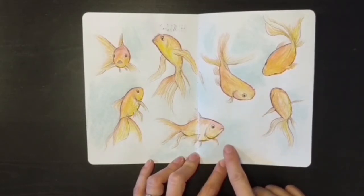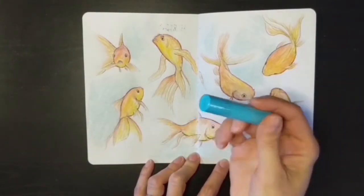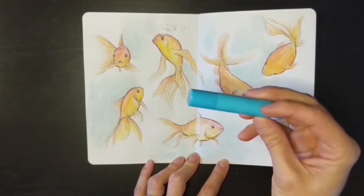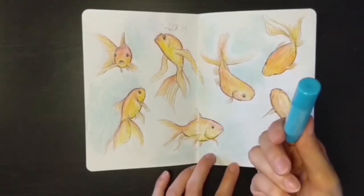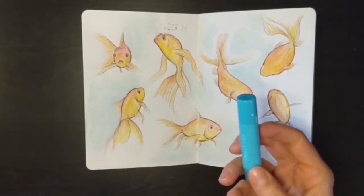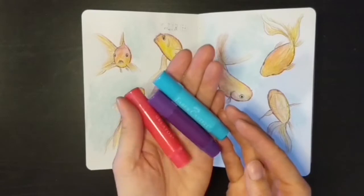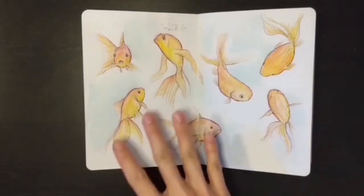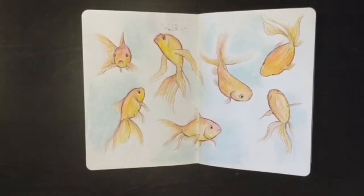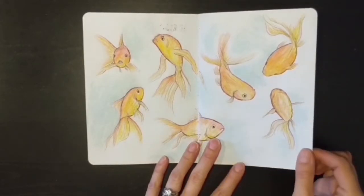And then this light blue is actually one of these gelato crayons. I guess they're crayons, I don't know, or just gelatos. I have had a set of these. I think I have a green one also, and I've had them for a while. I got them for my scrapbooking and then never really used them that much. And I actually found in this sketchbook, I came back to them multiple times, and they were a lot of fun using for backgrounds especially.